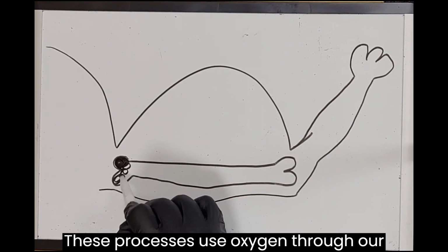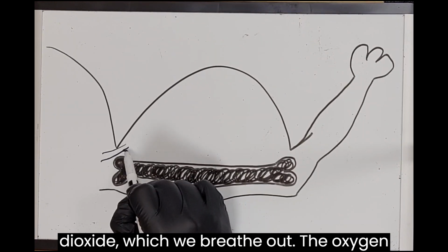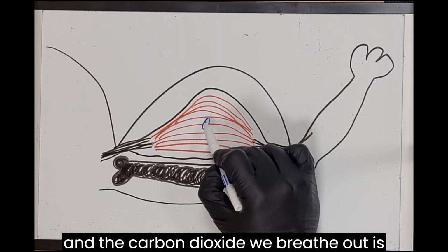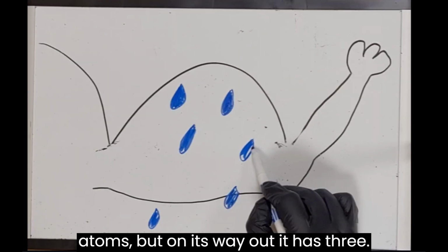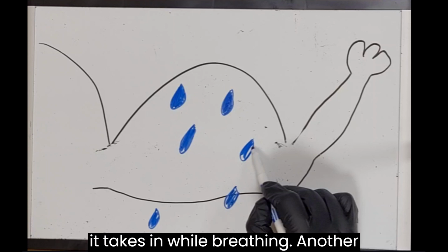These processes use oxygen through our breathing intake and produce carbon dioxide, which we breathe out. The oxygen we breathe in is O2, and the carbon dioxide we breathe out is CO2. On its way in, the compound only has 2 atoms, but on its way out, it has 3. So our breath carries away more mass than it takes in while breathing.